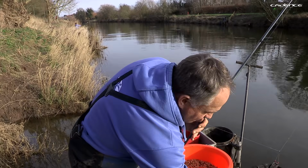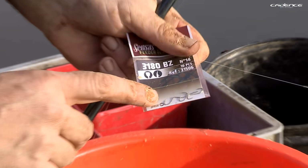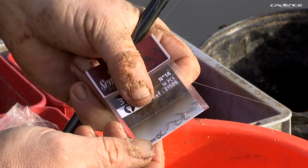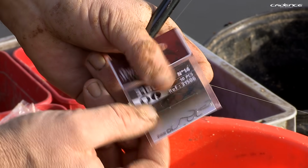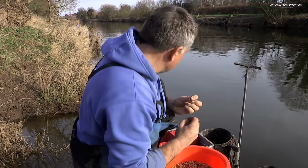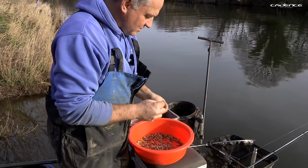Hook-wise, I've tried lots of different hooks today, and at the moment I've settled on this, which is a Sensus 3180 BZ. It's a size 14, which is a big 14. That's really more like a 12. So, I mean, that really does seem like a big hook to be catching dace on. I'll just quickly bait up for you and I'll show you.